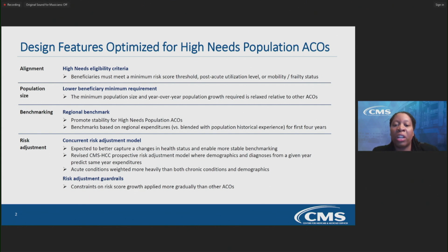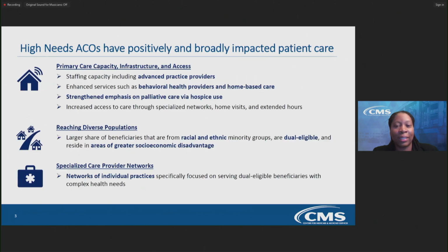Fourth, we incorporated a new modified risk adjustment model, the CMS HHC concurrent risk adjustment model, to better capture rapid changes in health status as patients become seriously ill. The model does this by using diagnoses from the current performance year as opposed to the prior year under the CMS HHC prospective risk adjustment model used in Medicare Advantage. It also weighs acute conditions more heavily than chronic conditions and demographics. Next slide, please.